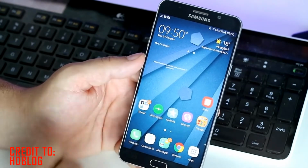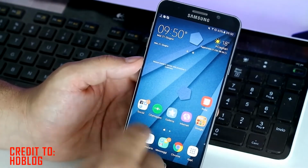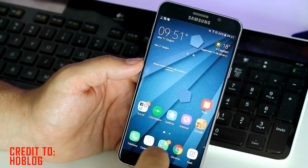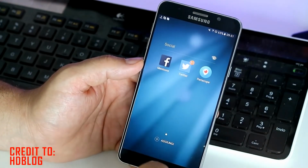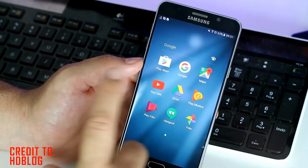I have never been a huge fan of the TouchWiz interface, but there are certain times where it's inevitable to bump into it, such as in the setting menus and the drop-down menus. So hopefully, it turns out better than previous versions.